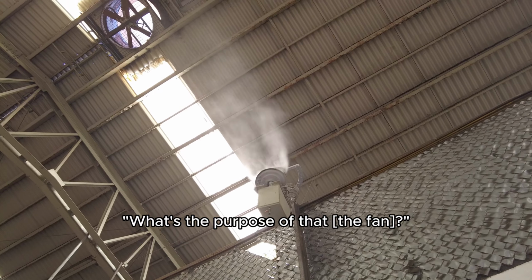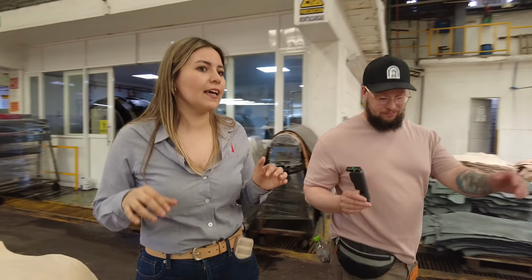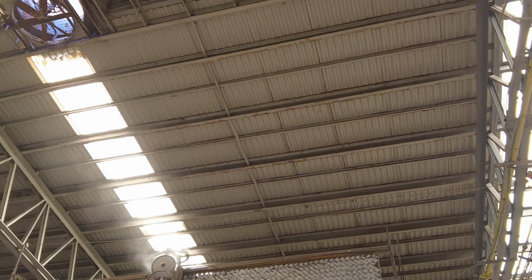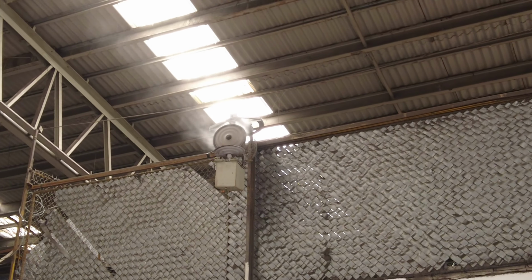What's the purpose of that one? Is that moisture? To keep the humidity. It's important that the leather keeps the humidity. That's why, and more in the summer because it's so hot. So if not, the wet is going to spread.